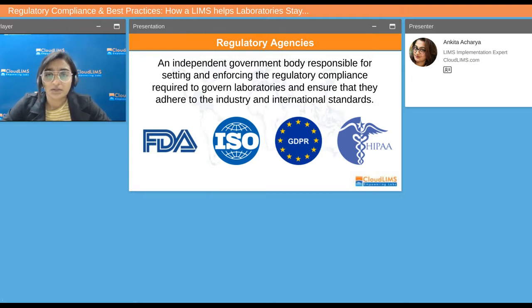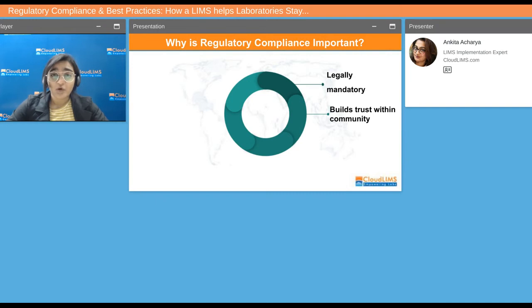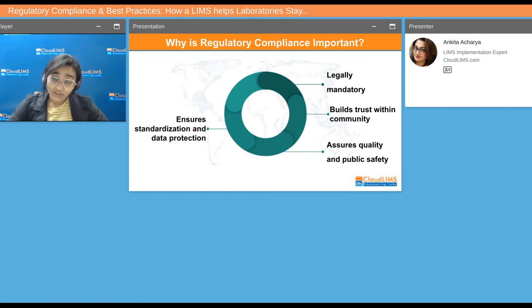So before we talk about the compliance and what the requirements are, let's understand why they are important. So why is regulatory compliance important? Primarily because it's legally mandatory. Any laboratory that is legally authorized automatically builds trust within the community. Because they follow a set of guidelines, they have to assure quality and public safety and also ensure standardization and data protection. Data protection, like we're going to learn now, is one of the most important aspects of any regulatory compliance.